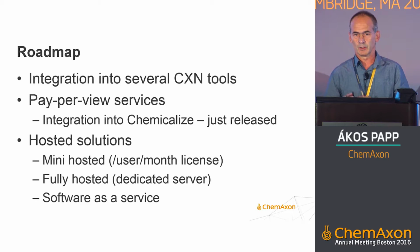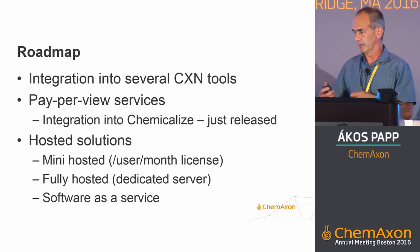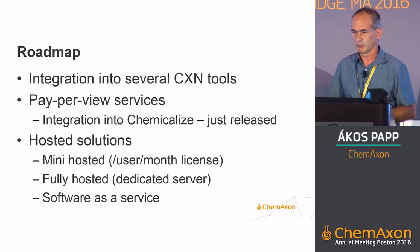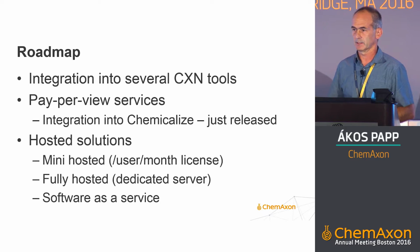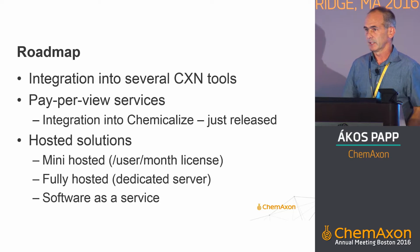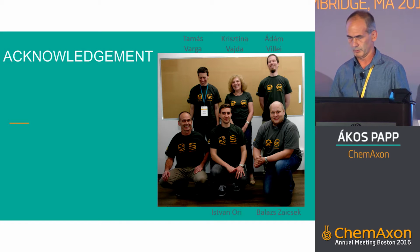the user doesn't have to do anything. We decide what is the barrier. Maybe all the compounds are handled by us, or only we integrate the information into their system. But it's a service. It means that they don't have to do anything. It's not a simple hosted solution. And with this, I finished my slides, and thank you very much.